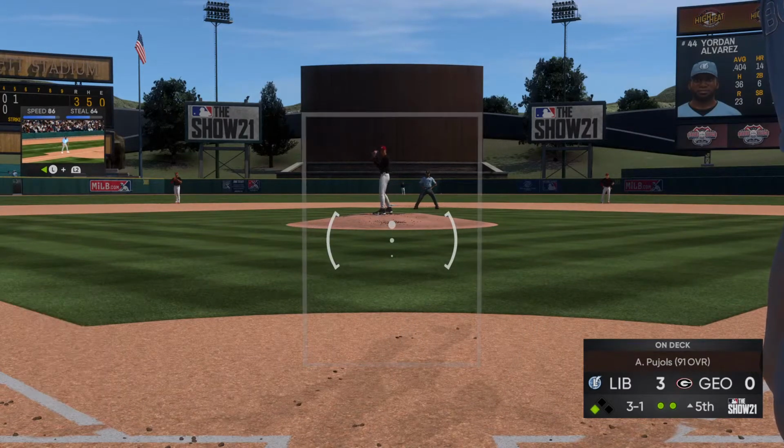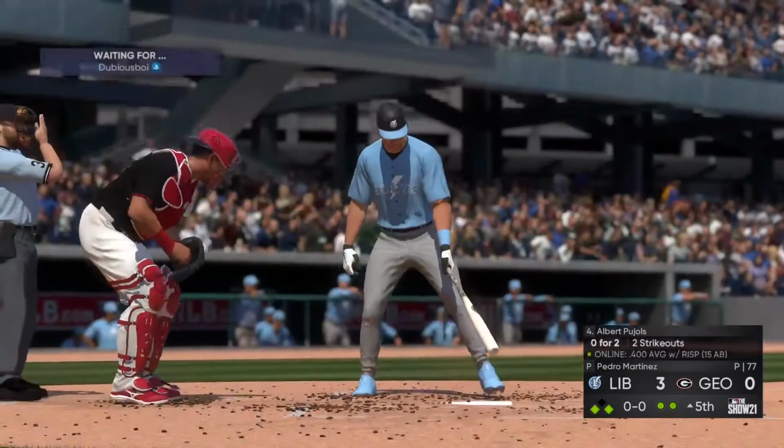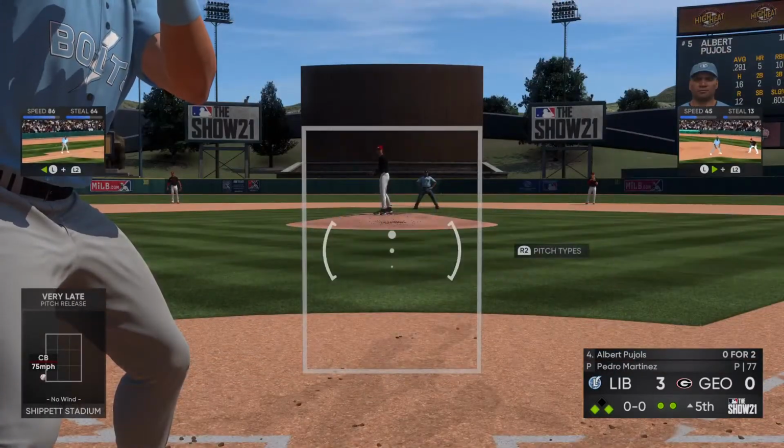3-1 to him now. Hitters count all the way. Here it comes. And he missed with it there. Ball 4. It's a 2-out walk with the runner still at third.